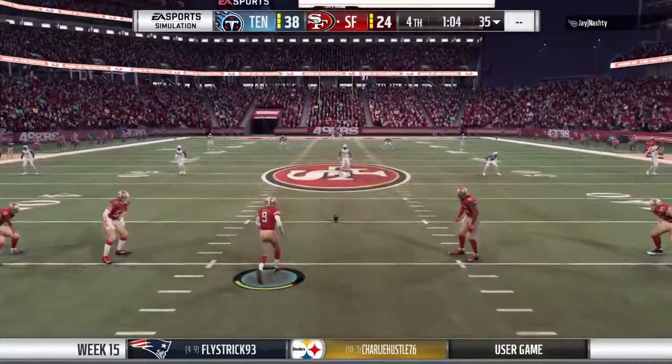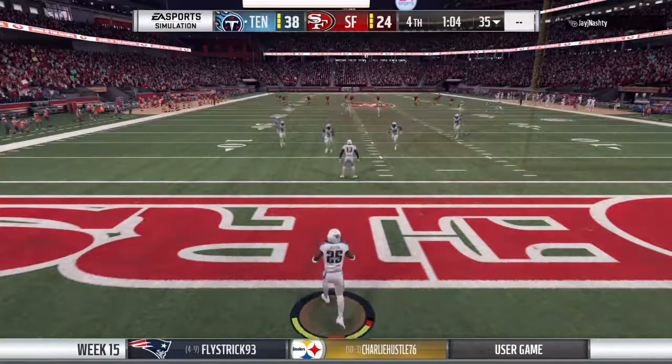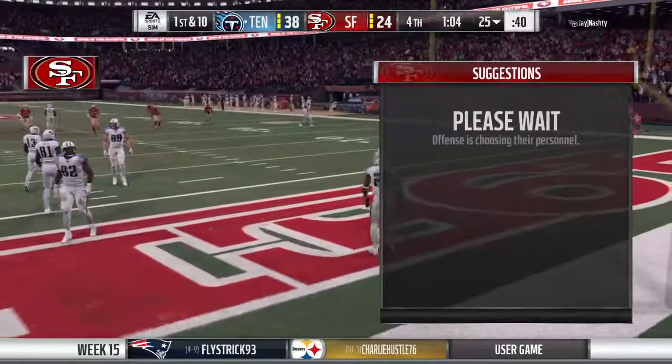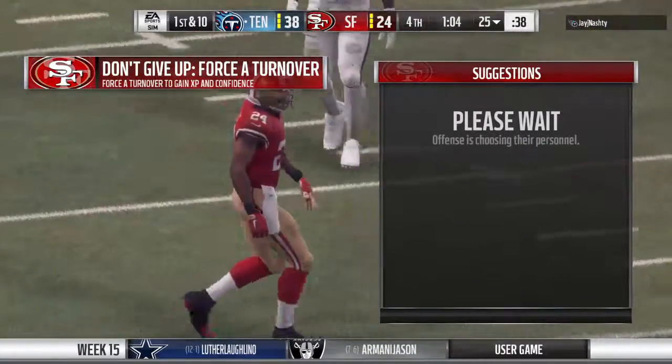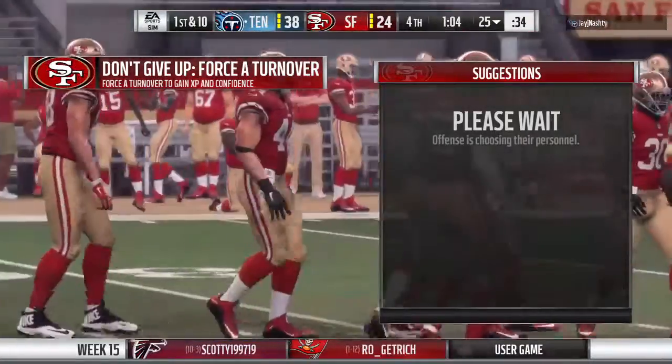Gold now out to kick it away. And they will not get a chance to return this one as it's through the end zone for a touchback. The Titans offense now, they get ready to do battle again here.